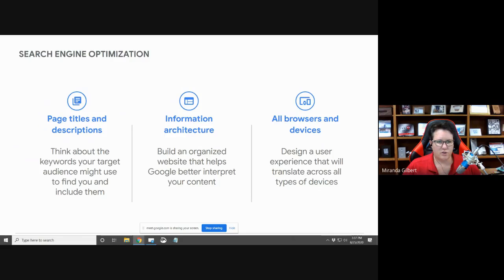Page titles and descriptions, that's the title element that you'll see. You want to make sure that those are clear and they include keywords and key phrases that your audience might use to find you. And remember the information architecture that we talked about. It not only helps human visitors, but it helps Google interpret the content of your website so that it understands what your website is about.